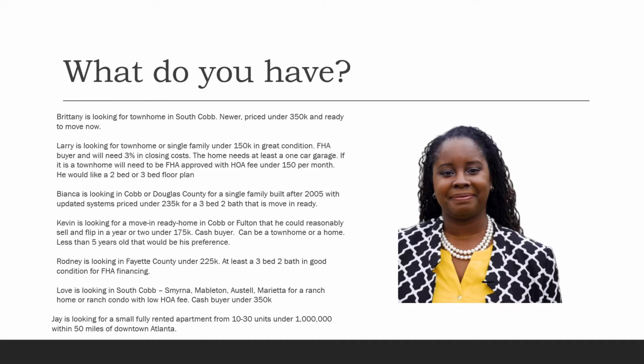Kevin is looking for a move-in ready home in either Cobb County or Fulton County. He's going to be a cash buyer. He would prefer to have something that's less than 5 years old and under $175,000, and it could be a townhouse or a home. Rodney is looking in Fayette County only, under $225,000, a move-in ready 3-bedroom, 2-bath home that would go FHA on the financing, meaning that it doesn't need any work. It could need a little bit of updating, but they just don't want to have to do any repairs.